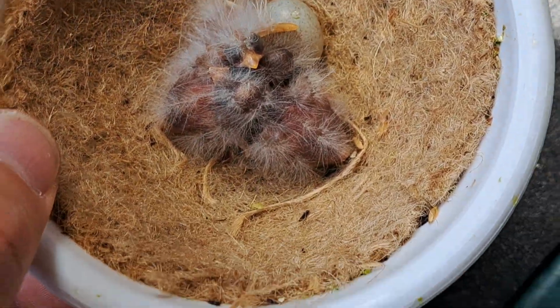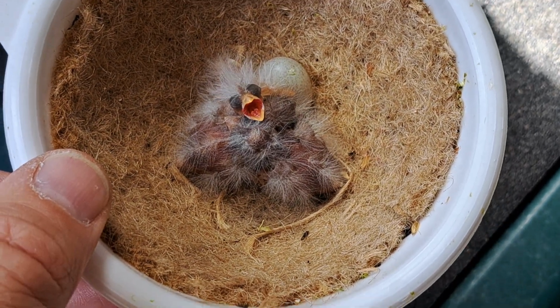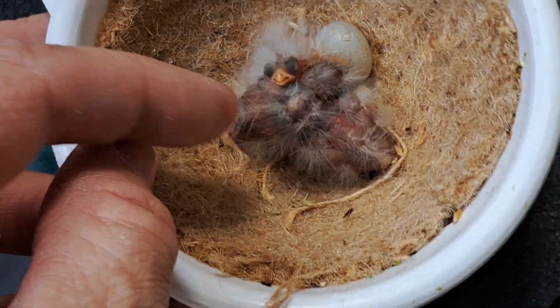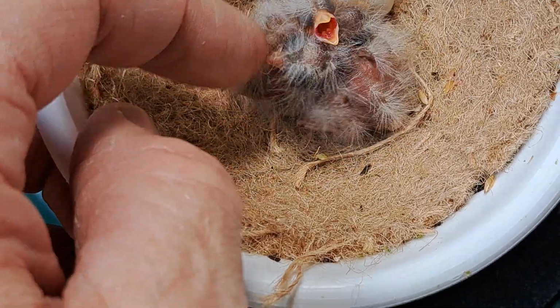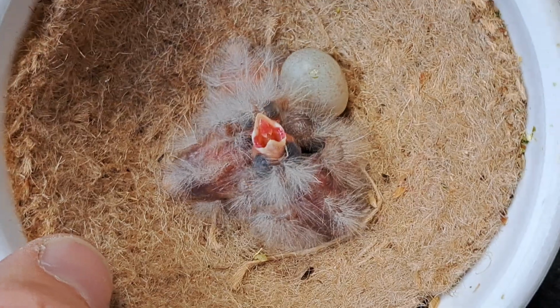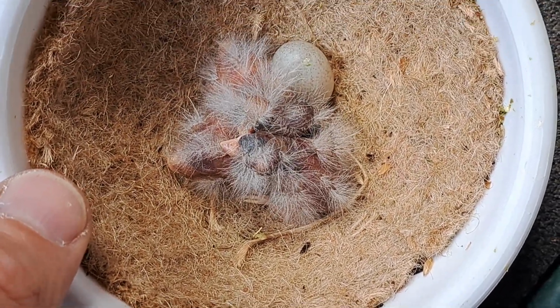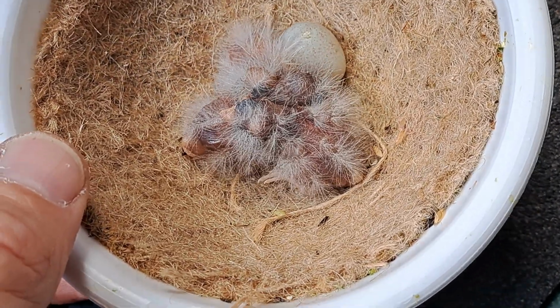As you can see, this is going to be the last nest of the season now. Got three chicks hatched from my best pair. Oh, hang on, is there another one in there? Might be 4. No, 3. So I had 2 hatched yesterday, 1 hatched this morning, and there's 2 infertile eggs in there.